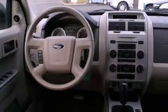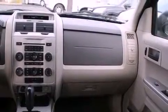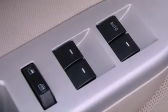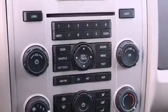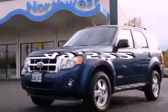This is a 2008 Ford Escape, a car-like ride in space like an SUV. It features a 2.3-liter four-cylinder engine, an automatic transmission, and four-wheel drive. All of the following features are included: alloy wheels, cruise control, a rear window defroster, a CD player, tinted glass, and this vehicle has fewer than 50,000 miles on the odometer.